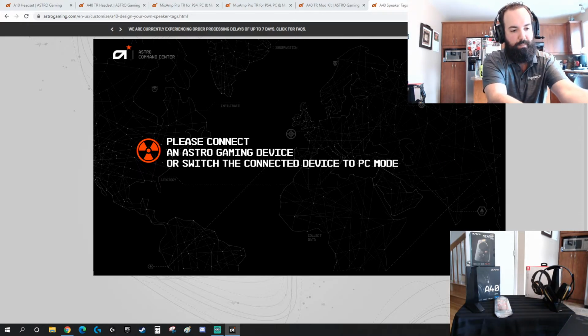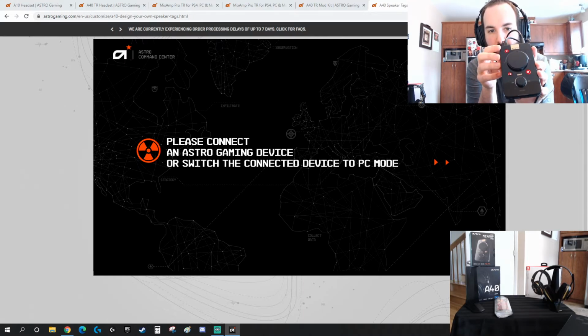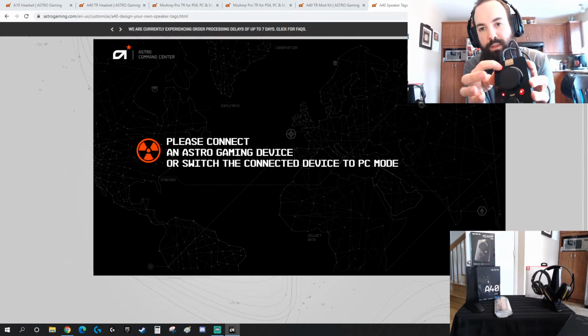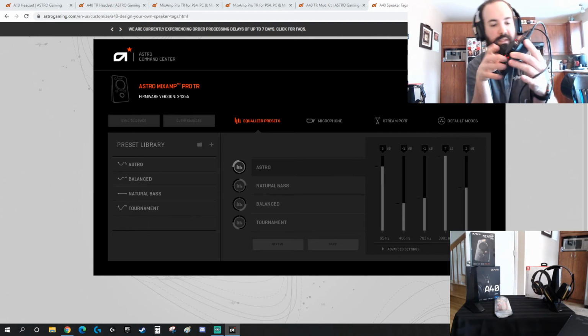So I'm going to connect the mix amp with the USB cable that comes with it to my computer. And you'll see on the screen, it's going to come up and say that I have my mix amp connected. Right now, as you connect it, on the software, I have it set to default console mode. On the older Gen 3 generation, you had to hold the power button for 3 seconds and it would switch to the PC. So when you see that white light around the power button, that means it's connected to PC now.